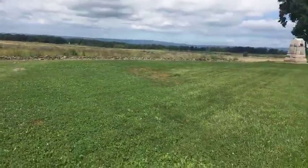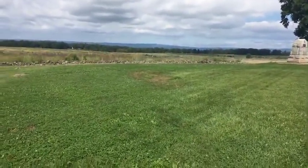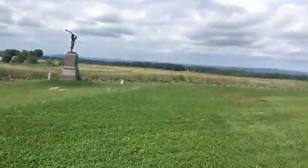The Union captured 23 battle flags in this attack, more than they'd ever captured the entire war up to that point combined. It was simply an unbelievable victory for the Union. They finally won, and it's the middle of the war, although they didn't know that at that time. They finally won.